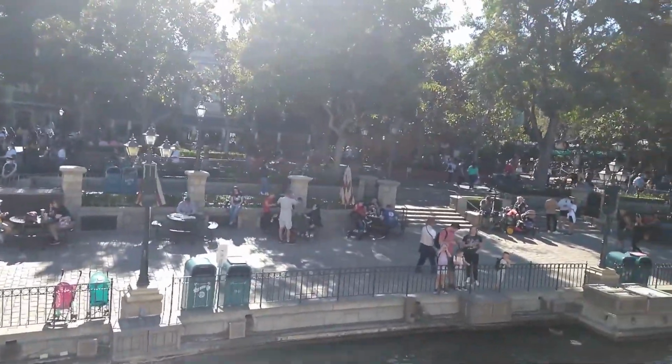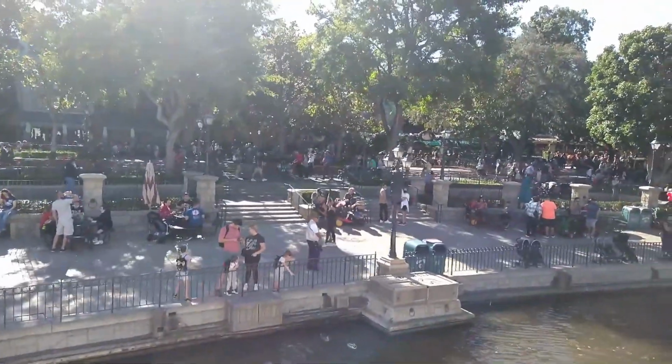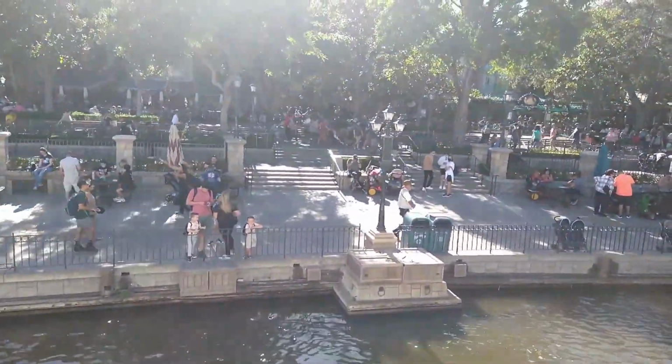We're on the Mark Twain right now. Our first point of interest will be Pelican's Landing, which is no longer really under construction, but is now open. We're going to take a look at what it looks like from the Mark Twain.